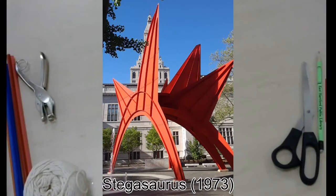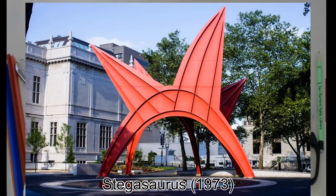This you might have seen before. If not, maybe you can visit it once things are open again. It's called Stegosaurus and it lives in Hartford, next to the Wadsworth Athenaeum. Stegosaurus is 50 feet tall and made from steel plates. Since Calder did so many sculptures that moved called mobiles, he called the ones that didn't move staybiles. This one's definitely a staybile. Something that big and heavy won't be moving anytime soon.